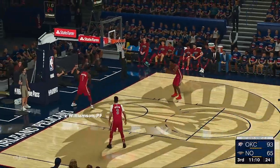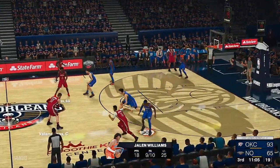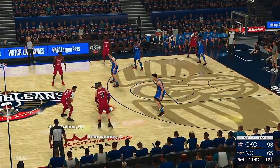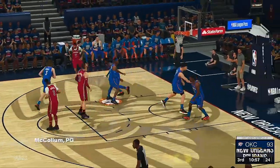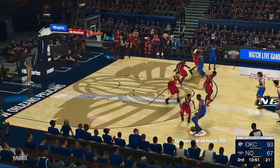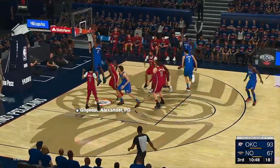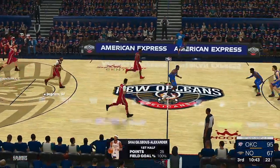Shot's good by Williams. And that's exactly what you want to start the second half. Smart play call. Halftime talks can go all over the board, but right there coming out, that's the way you want to start the half. Be aggressive. And he makes that one. And the ball handling right there, McCollum, he's able to get anywhere on the court he wants to go. Gilgeous-Alexander. And the dunk by Gilgeous-Alexander.